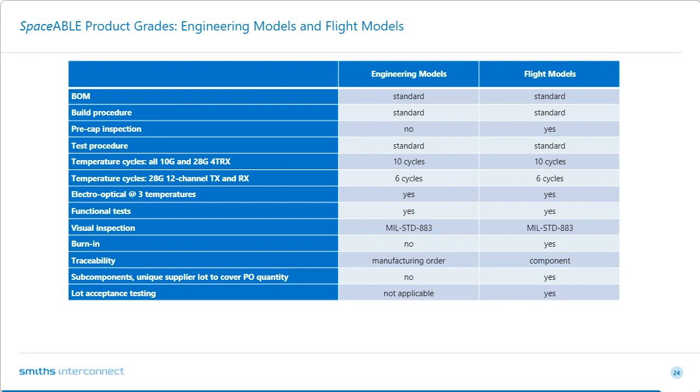For the Spaceable product grades, we offer two types: the engineering models and the flight models. The engineering models are supplied for ground evaluation, and the flight models are used for the mission. If you look at the furthest left-hand column, it lists the details such as BOM, different processing steps and screening, visual inspection, and electro-optical testing that's performed on the optical modules.